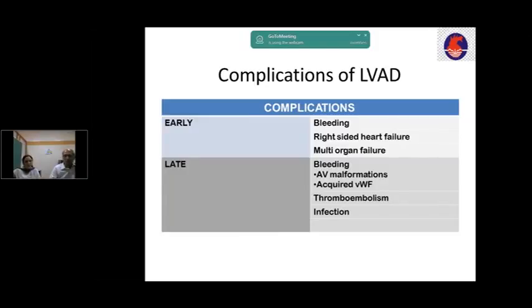Now coming to these LVAD devices, definitely they have their own limitations and complications. They have unloaded the failing heart, provided vital organ flow and improved it, but they are not without problems. There are early problems and late problems. Like the bleeding problem, on account of anticoagulation, then thrombocytopenia or coagulopathy can be there, where clotting factors can be deficient. That can lead to bleeding.